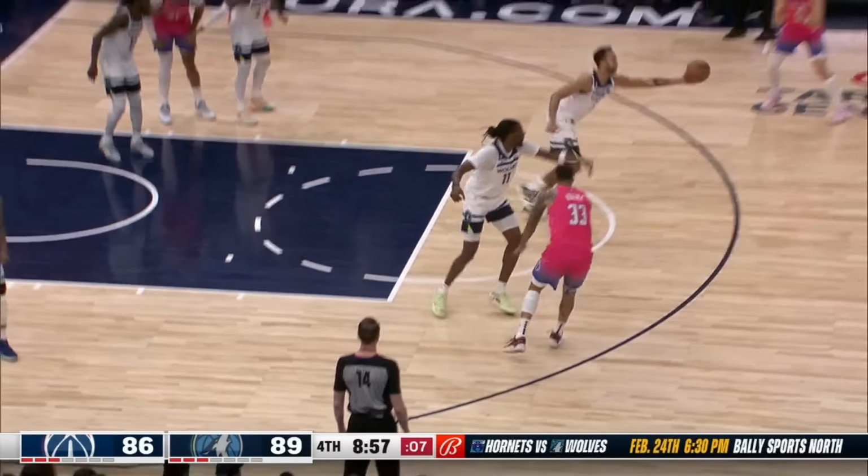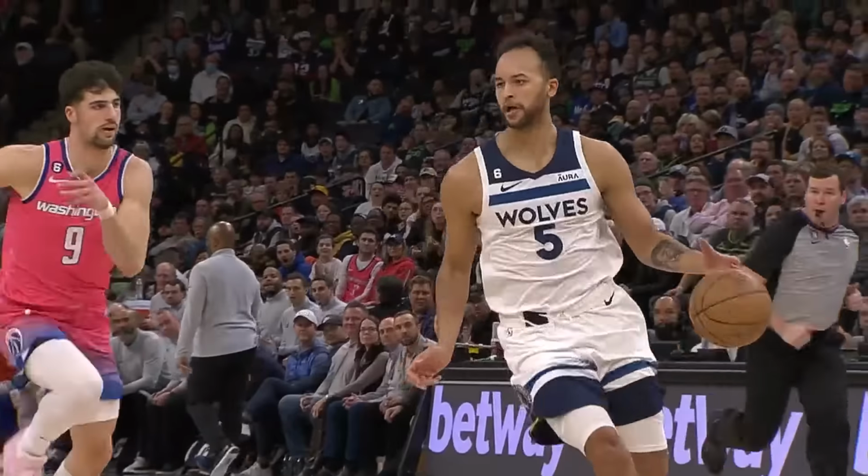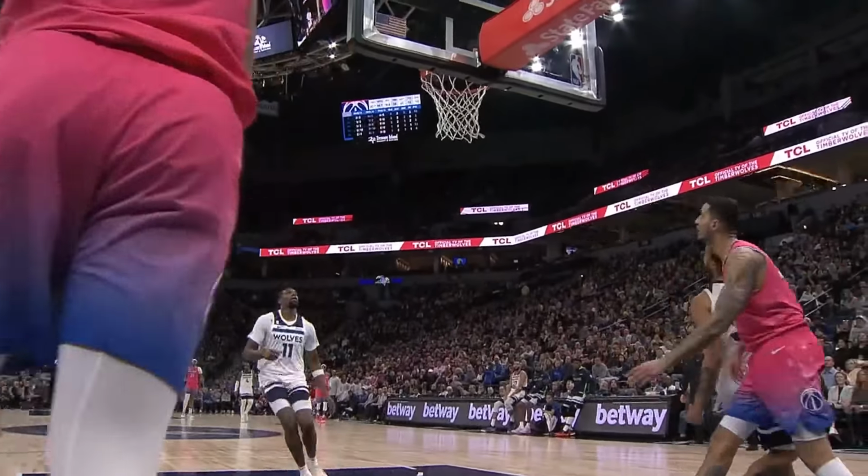Same thing with Avdija on the break. They're in line, but watch how far Denny ends up while Anderson just lays it in. Unbelievable. With his speed, dude is almost traveling through time.